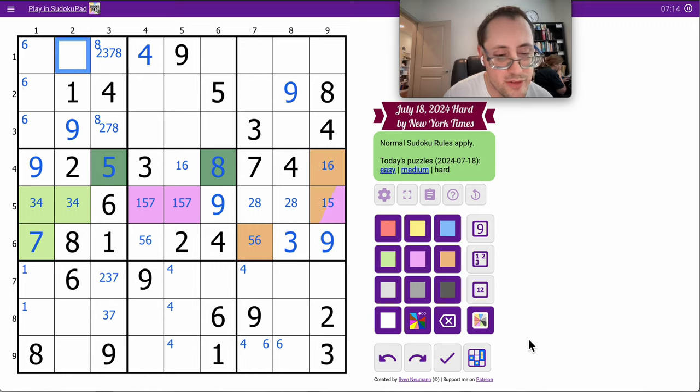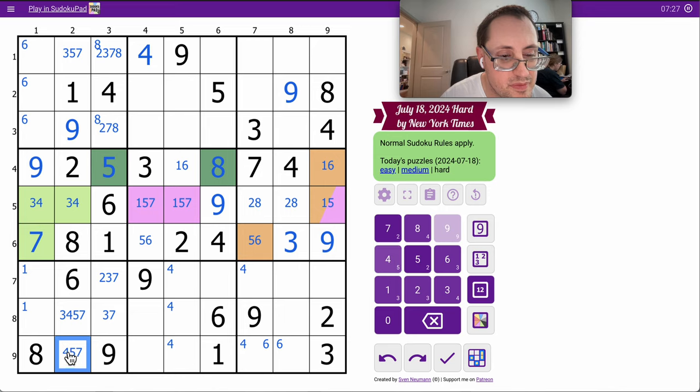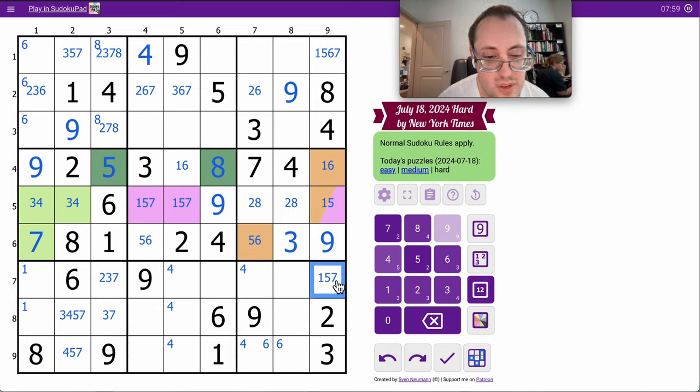Column 2, 1, 2, 6, 8, 9 placed. I need 3, 4, 5, and 7. Anything but 3. 1, 4, 5, 8, 9 leaves 2, 3, 6, and 7 for row 2. Column 9 looks like I need 1, 5, and 6 along with 7. So I have no help. Column 6 only has 3 things left in it: 2, 3, 7. I don't think I can resolve yet.